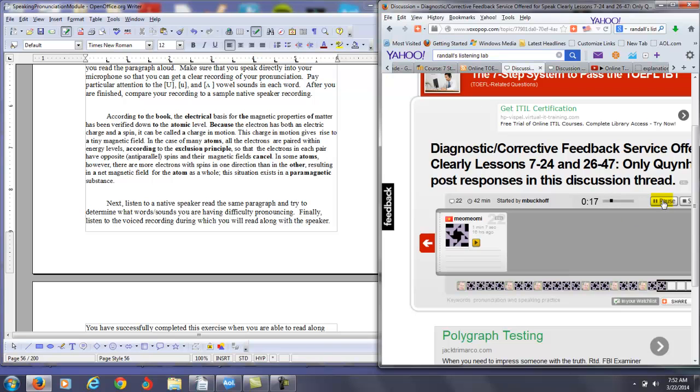Electron has both an electric charge and a spin. It can be called a charge in motion. You want to use the word spin, not spin, but spin. This charge in motion gives rise to a tiny magnetic field. In the case of many atoms, all the electrons are paired within energy levels, according to the exclusion principle, so that the electrons in each pair have opposite anti-parallel spins and their magnetic fields cancel. In some atoms, however, there are more electrons with spins in one direction than in the other, resulting in a net magnetic field for the atom as a whole. This situation exists in a paramagnetic substance.